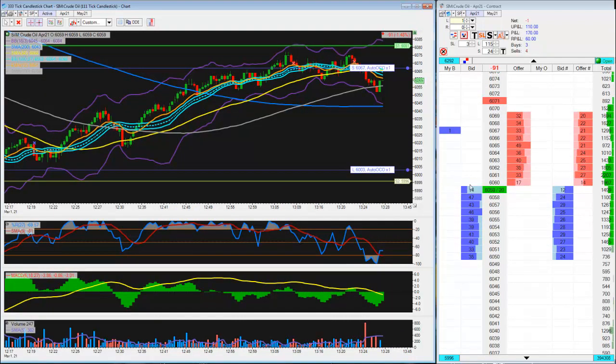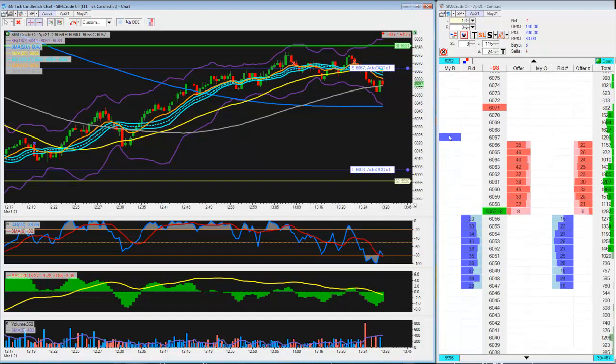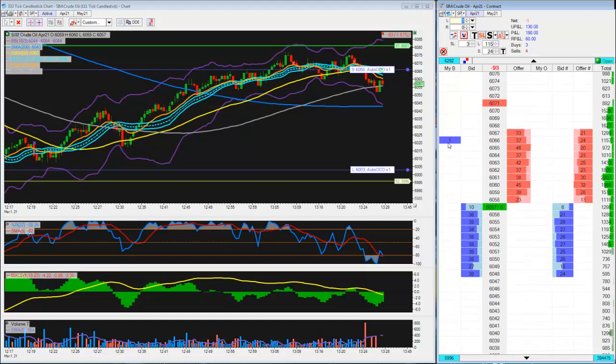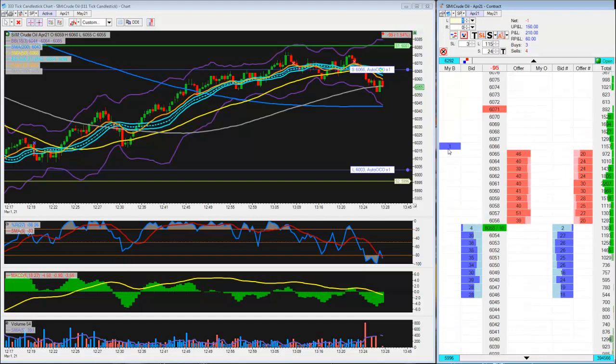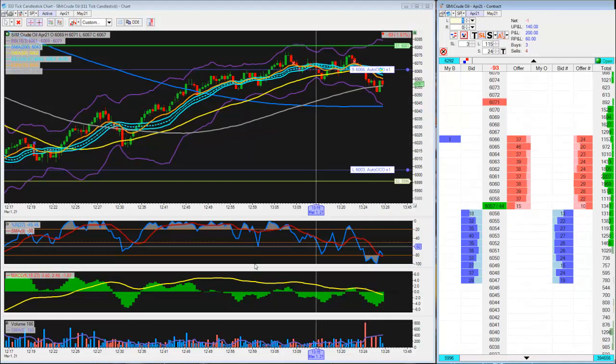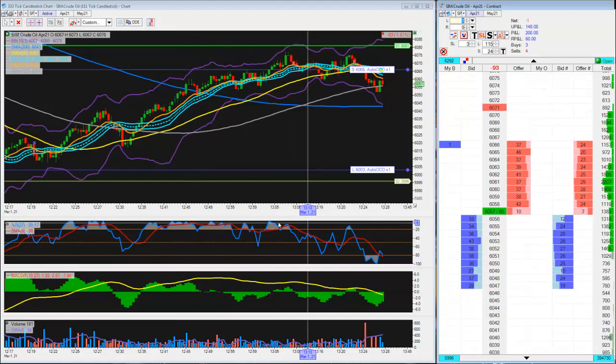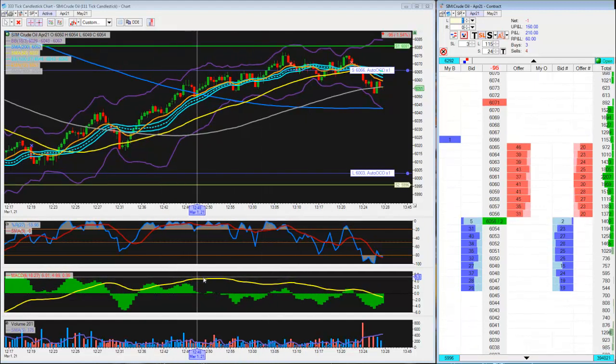It doesn't mean it won't go down to $60 a barrel. It's just showing you that you've got to recognize what the market's telling you. Even though MACD or Williams %R was up here against the high, we had rolled over.